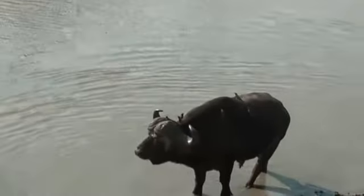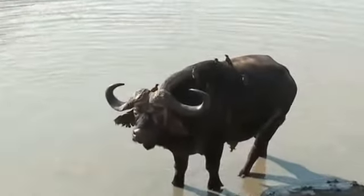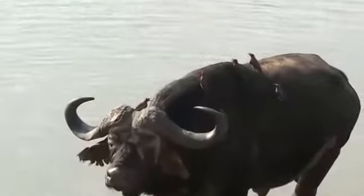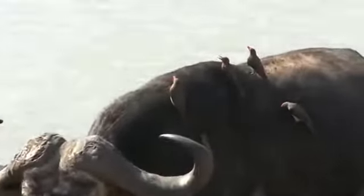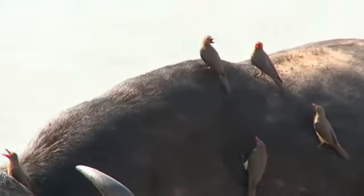Here's a lot more of the oxpeckers. You'll notice a lot of them have got their beaks open, and that's again an indicator of how hot it is. That's how they keep cool. They don't sweat like we do, so they're essentially panting.